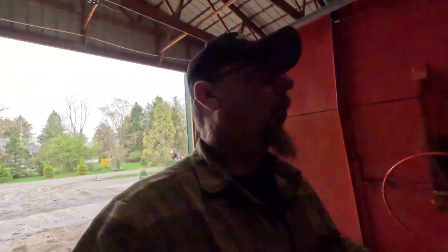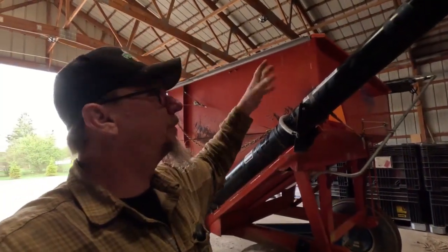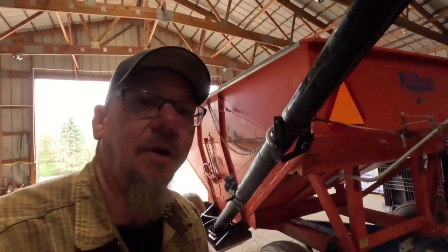But when I did that, the auger turned just a little bit, because I got the auger in neutral, but there's still a little hydraulic oil that goes through there and turns. Look what I found in the end of the auger.